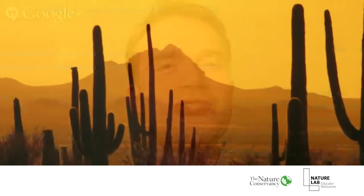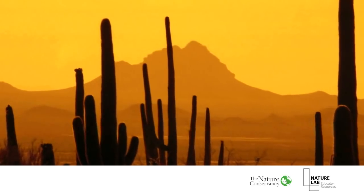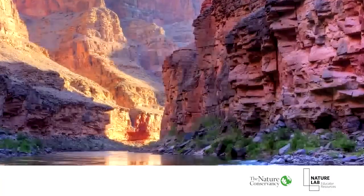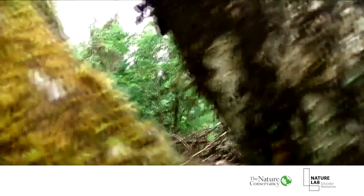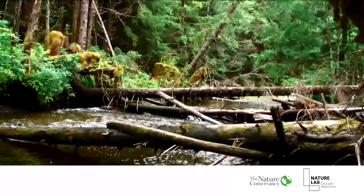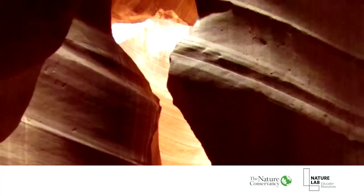We're going to go to the Arizona desert. There are some words that we can use to describe areas that have different climates and that are home to different types of living things. We can call these areas ecosystems or biomes. The Pacific Northwest, with its temperate, rainy climate, is one type of ecosystem or biome. Now, the dry Arizona desert would be another type of ecosystem or biome.